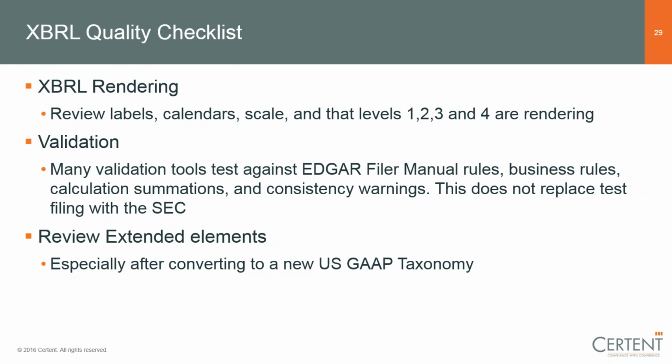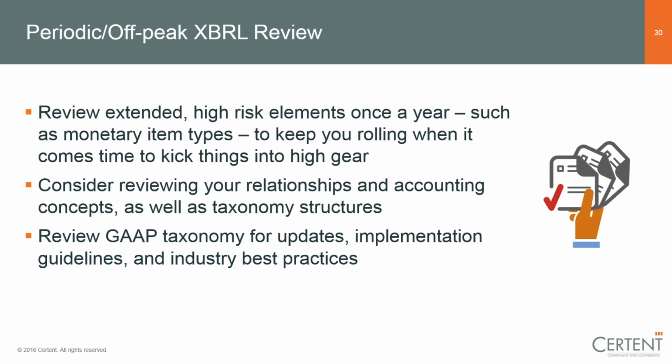In addition to that, you'll want to review extended elements, especially after you're doing your taxonomy conversion. There are a number of times where the new taxonomy will be published, but it won't be available for use. And so say an extended element was created, modeled after one that is currently there, that is not currently available, but it is within the new taxonomy. So you want to make sure that all of those extended elements have been reviewed, so you've updated to whatever new taxonomy you're using, or there may be a new concept that is now present in taxonomy that wasn't there before. So reviewing those extended elements are going to be critical as part of your quality, to make sure that it is some of the best stuff that you can file with.